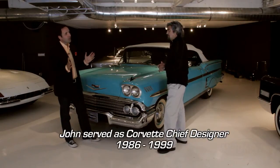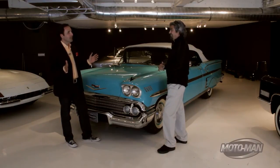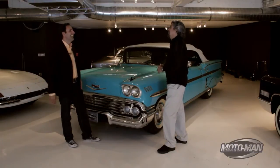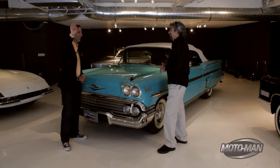So you're in the company, what, 4 years at this point? Well, no, a little 9 years. Okay, 9 years. I did the math wrong. 9 years, and you're the Corvette chief designer. Designer, man. All right. Yeah, 9 years. You just put it over the wall, the engineers, they'll figure it out.